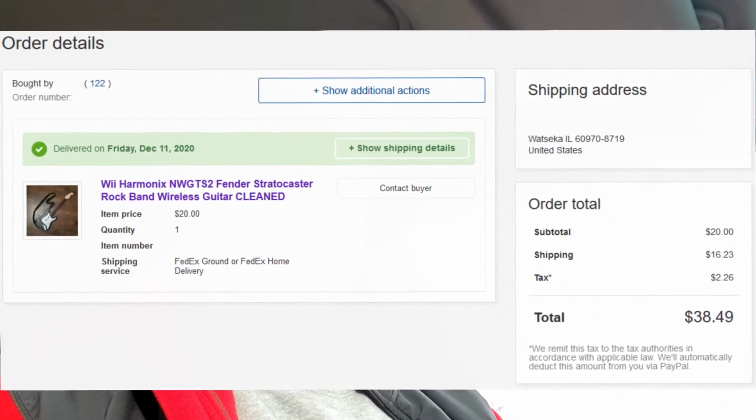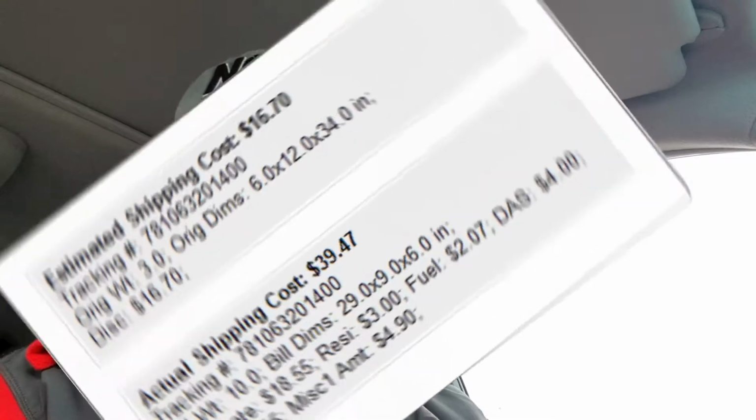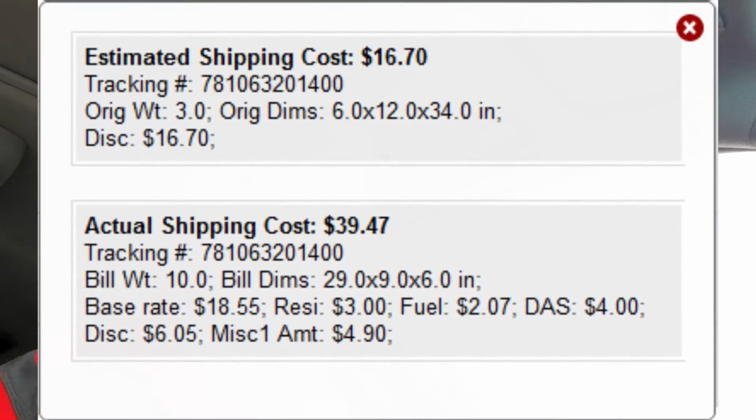So with this particular item, it was a Guitar Hero guitar. I measured out the box, as I try to do most of the time, and saw what everything would weigh together. And it was nearly 3 pounds, the guitar and the box. I plugged everything into eBay. I plugged it in as 3 pounds. The dimensions were 34 by 12 by 6. And as you see on the screen here, I entered them as 6 by 12 by 34, but it doesn't make any difference. So I shipped the item, customer got it, all was well.